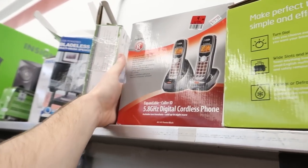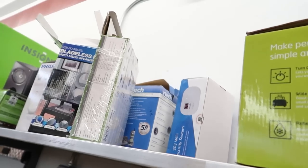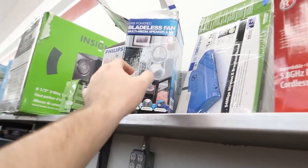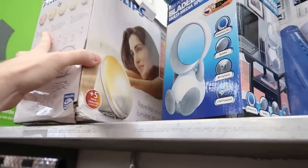I do end up leaving it. I didn't want to spend 25 bucks. I find them all the time at different thrift stores, usually on half off day for, you know, $5, $10. But 25 bucks, not a bad deal.